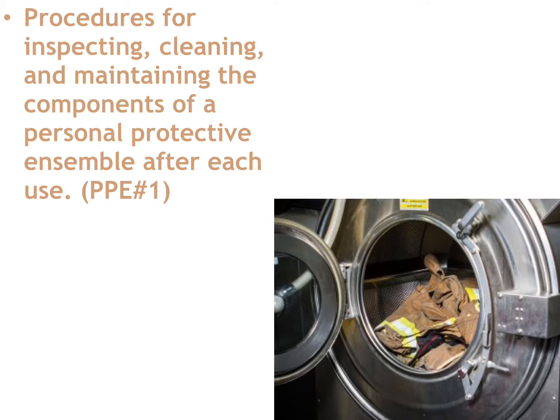Procedures for inspecting, cleaning, and maintaining the components of your PPE after each use. We're going to just go line by line on this. When you start with your helmet, everyone wants to look salty. They want to make sure their helmet's dirty. And if you're brand new on a department, I understand that you don't want to be the only guy out there with a shiny helmet.